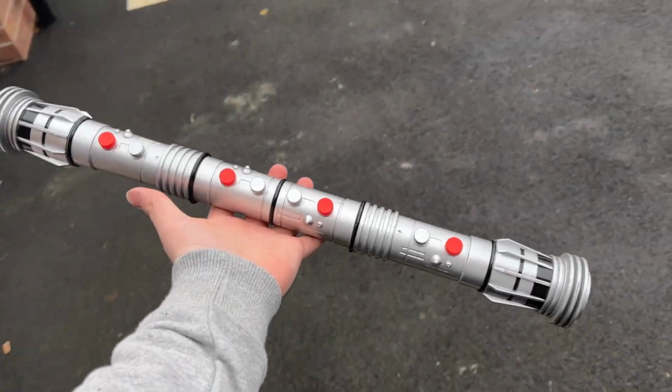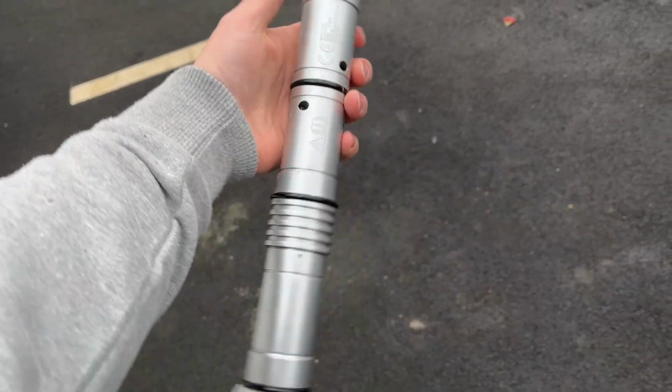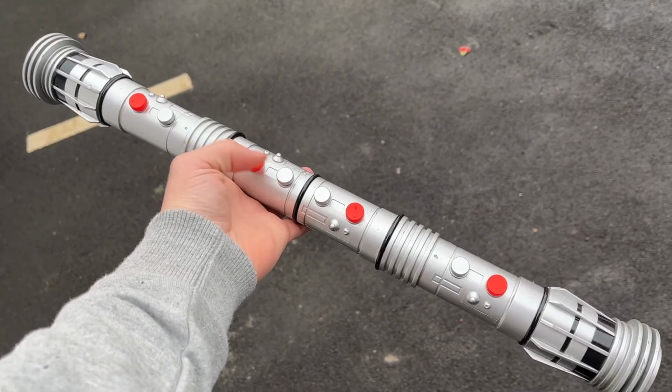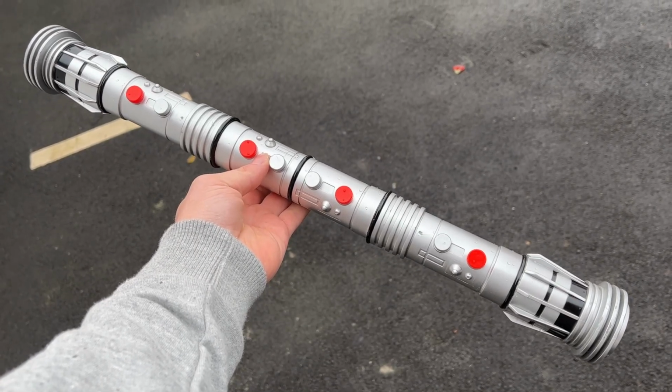So the first item of this weekend was this beautiful twin Star Wars lightsaber, 2011 thing. It's red, both sides. Don't have a clue, just knew it was worth some money. Paid £3 and sold it for £33 plus postage.